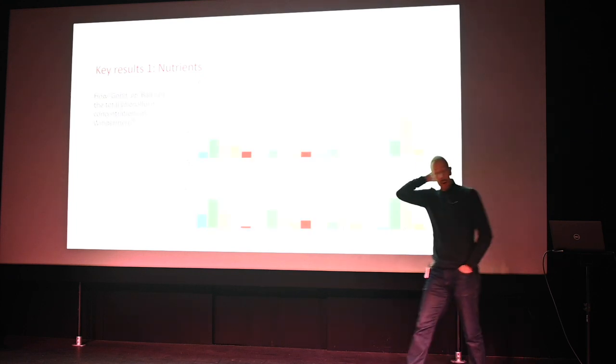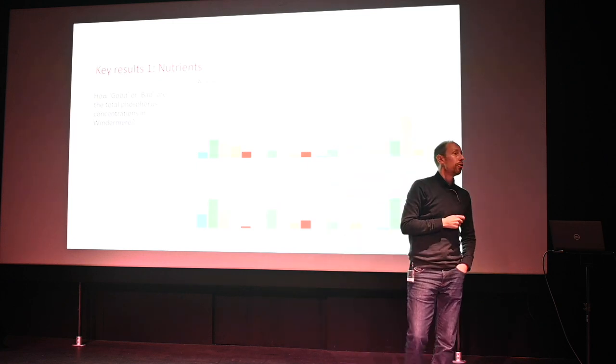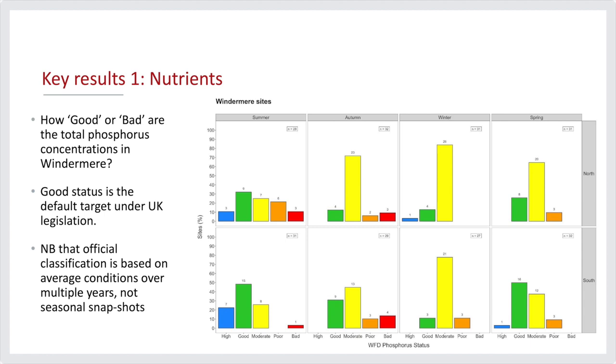Okay, so a question I'm often asked is, how good or bad are the phosphorus concentrations in Windermere? And we can use some standards from the Water Framework Directive. So Dave mentioned this piece of European legislation with standards now within UK law. And those standards allow us to group sites between high in blue, good in green, moderate in yellow, poor in orange, and bad in red status. Okay?